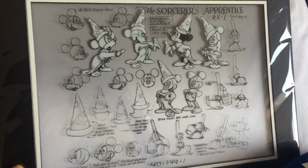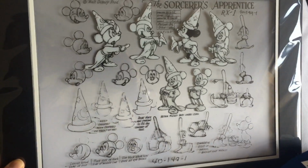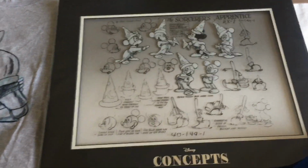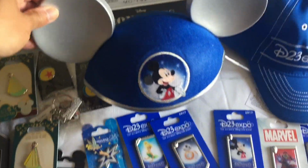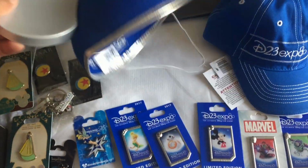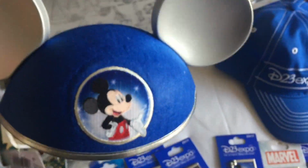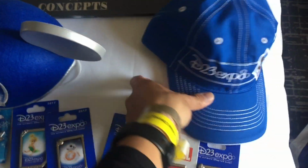This came from the Disney Fine Arts section. It's sort of near the back of the Disney Store to the very left of the convention center. And these are the items that I got from the Dream Store. I really like this hat. Kind of has that shiny ears, and the stitchwork and the embroidery of the patch look really cool. Very simple. And I like this hat as well.